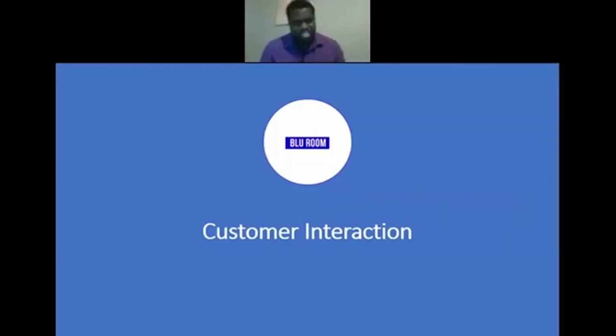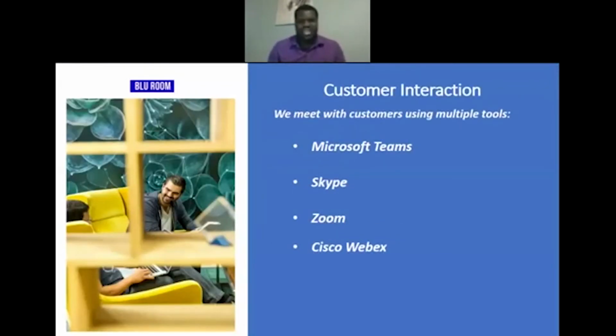And we mentioned before customer interaction. What we do is we try to use tools our customers would feel comfortable with, so that when we interact with them, they feel like they're in a safe and secure environment. So some of our customers use Microsoft Teams, other customers use Skype, some use Zoom, some use WebEx, and different customers use different tools. Some customers even give us VPN access so we can remote into their network and make changes as necessary once the proper change management is there.